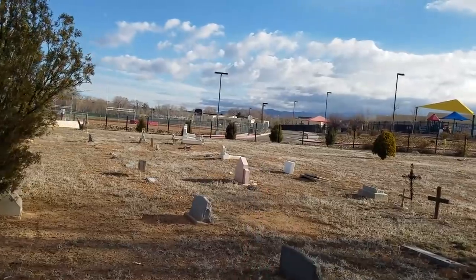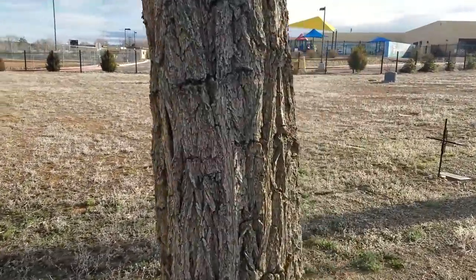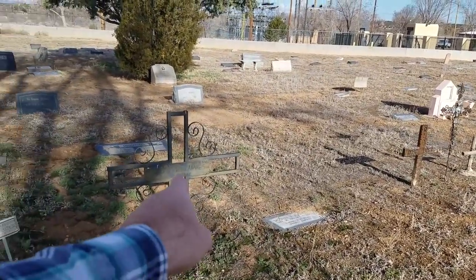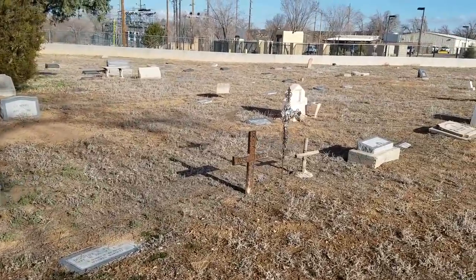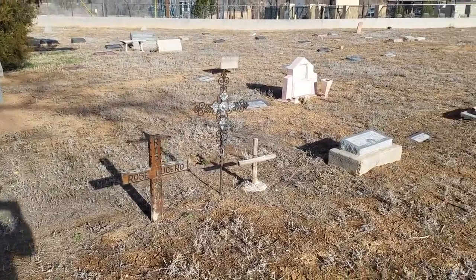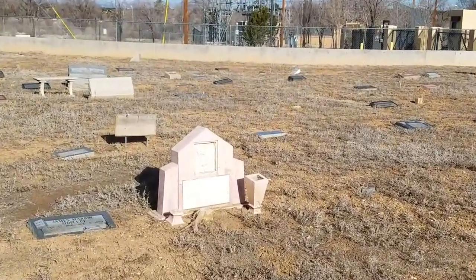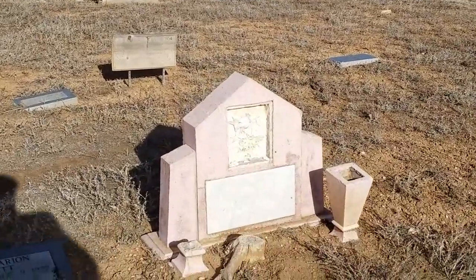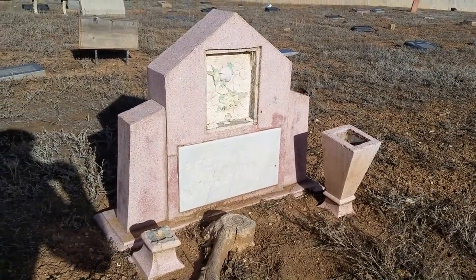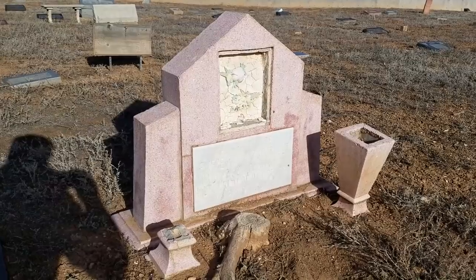These markers over here kind of stood out to me, these white ones. I thought we would have a look. Some crosses here. Menzanares, if I'm saying that correctly. Like this old wooden one. Rose Lucero, 1959 to 1994. This one's interesting there. See what it says. In memory of Emersion Gonzalez. It's kind of hard to read because it's so bright on that white right here.